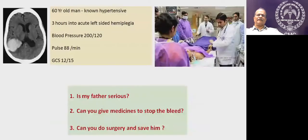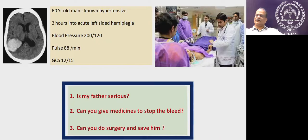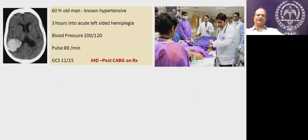Okay, so having answered all these three questions, hopefully you'll be able to answer these three questions now: when and how to evaluate the patient when they're serious or not, the prognosticating, and the medications. Not much. We can only reduce the blood pressure in certain targeted patients, and some surgeries are there which will be beneficial.